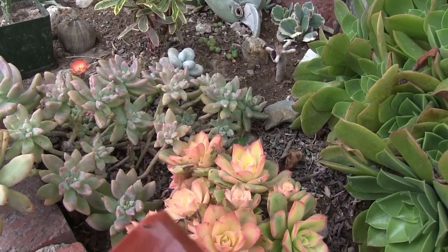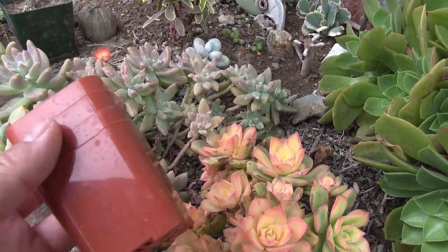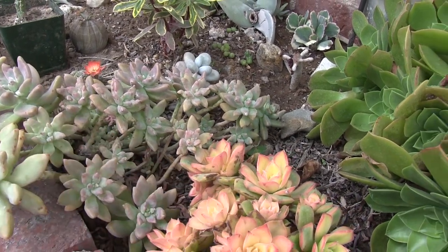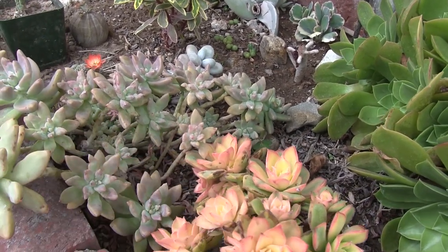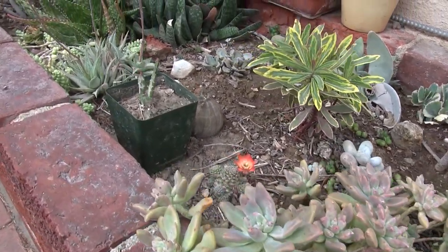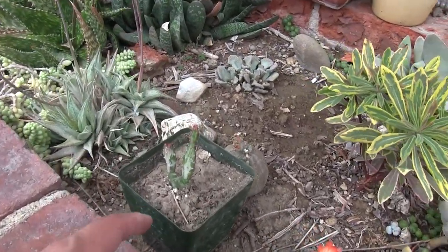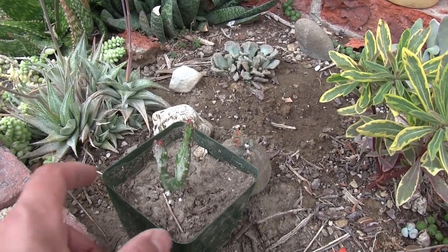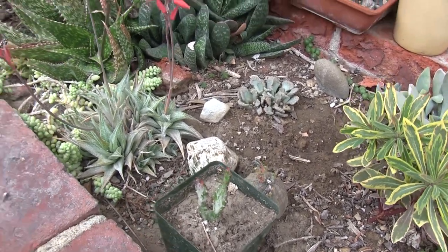I like to get succulents that are in the smallest pot. They're the best value since they grow pretty quickly. Just having a little plant is enough for me to basically maximize and get different varieties. So this one was repotted to a larger pot. Once it grows into this pot, we'll go and put it into the ground.